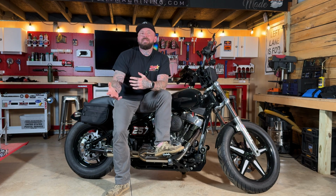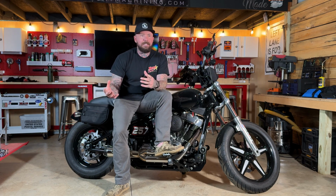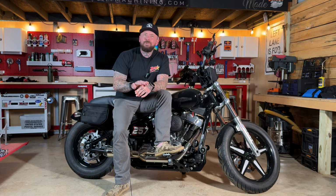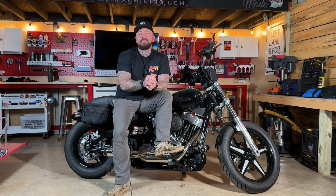You're gonna have a bunch of miscellaneous stuff. Obviously, you're gonna need to put oil in there. There's gonna be the gasket that goes between the engine and the transmission. There's gonna be all kind of miscellaneous things. So I'd say to account for $200 to $300 roughly for just all the miscellaneous stuff that you don't think of.